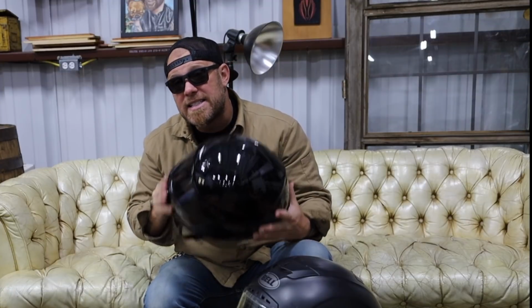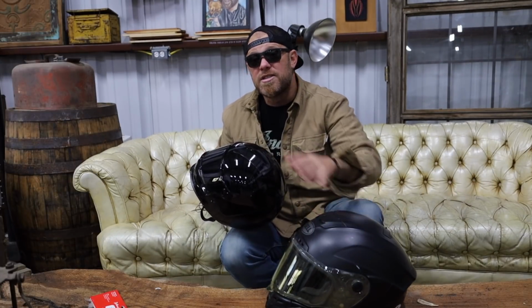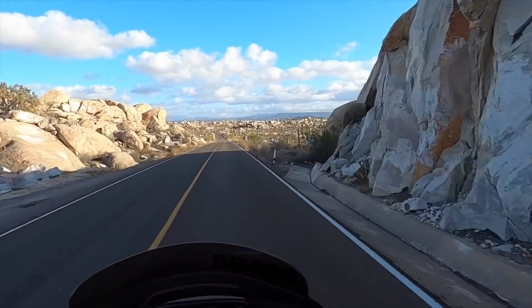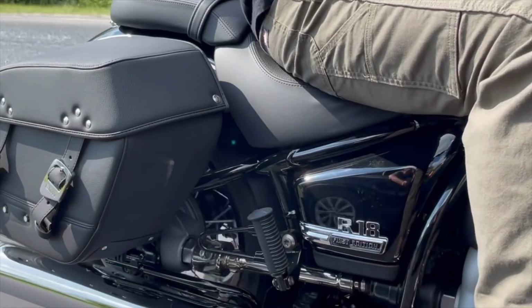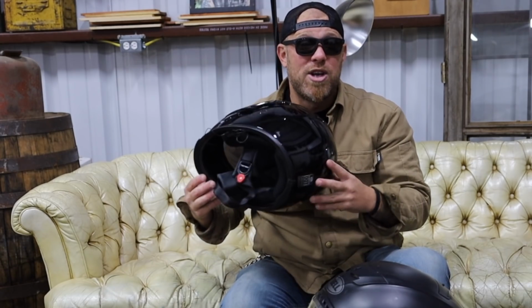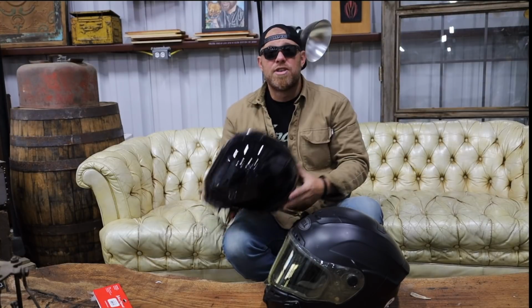This helmet is considerably more noisy than this helmet. Now I will say, when I'm riding on a bagger behind a windshield and a fairing, I don't notice the difference all that much. But when I got onto my R18 with no windshield and started cruising at 80 miles an hour, it was very noticeable how much more noise I was getting out of this helmet than I am the Bell Star Mips. There definitely is a difference.